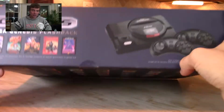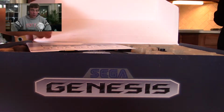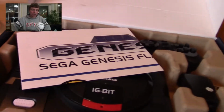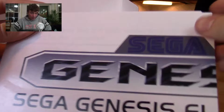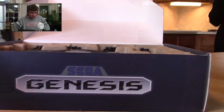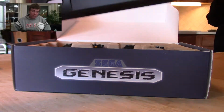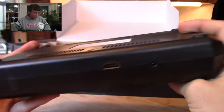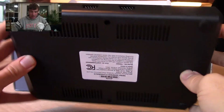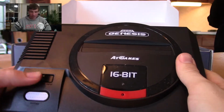A box of goodies, that's for sure. And of course it comes with the complimentary poster, which you can find out more about by buying yourself, but it's a nice throw-in. The console itself is a miniature rendition of the Model 1 Genesis. It's got the cartridge slot, and it looks very similar with AtGames plastered right alongside SEGA Genesis and 16-bit. Very faithful. Down to the ventilator.